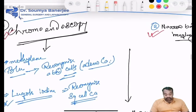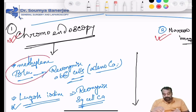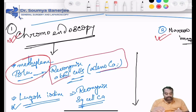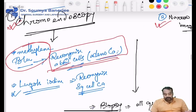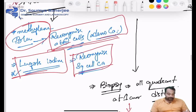And there is another way, which is chromoendoscopy. In chromoendoscopy, we use specific dyes. While applying this dye, we are able to recognize abnormal cells. A few specific dyes are used to recognize specific abnormal cells. Like methylene blue, which helps us recognize adenocarcinoma cells only. But Lugol's iodine helps us recognize squamous cell cancer only.